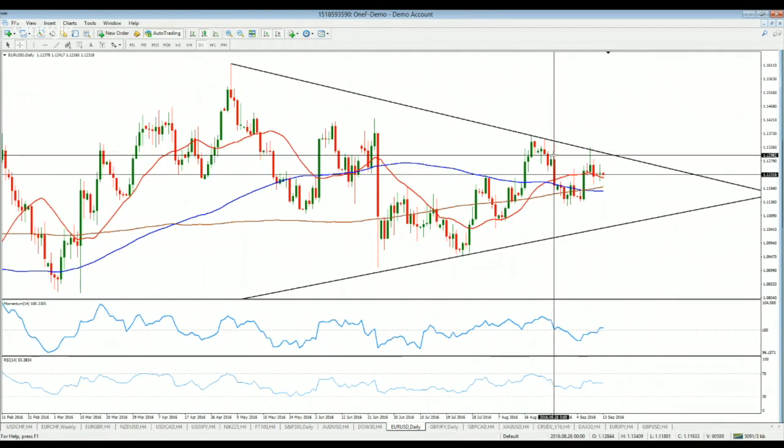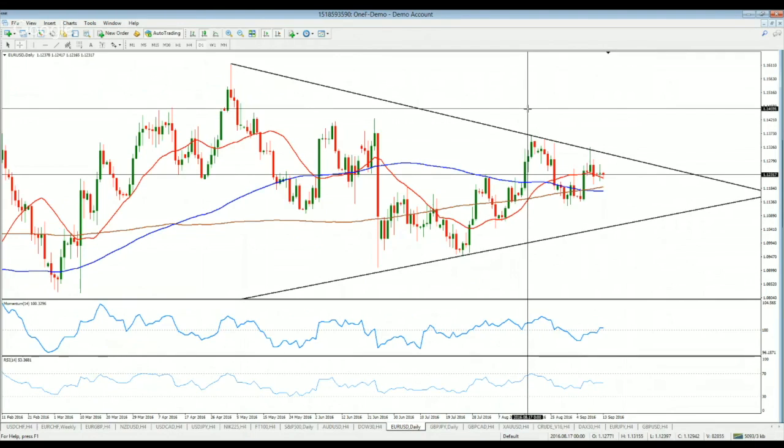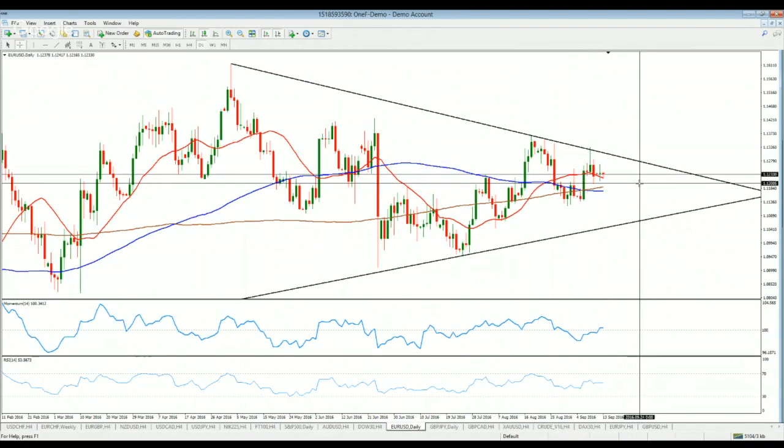In that case, 1.1366 is my first target, right? And above that, the 1.14 and 1.1460 region, which for me is like a line in the sand. I don't think that buying the euro beyond this level is a good deal.